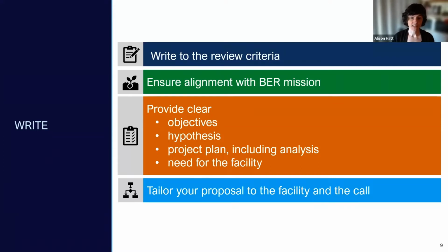Reviewers are using those criteria when they score your proposals. You want to make sure that you address them and make it easy for the reviewers to evaluate your work. And again, you can find those review criteria on the call announcement webpage for that specific call down at the bottom of the page. So next, one of the review criteria will address mission alignment.